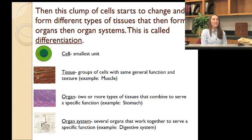So now, once we have this large group of cells that have been multiplying, the next step is they're going to start differentiating, a process of differentiation. And this is when the clump of cells starts to change and form different types of tissues, and then form organs, and then organ systems.